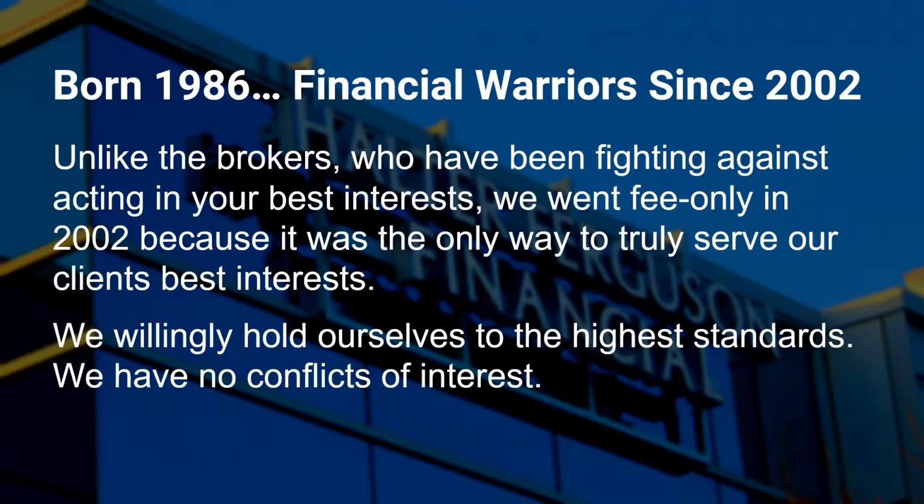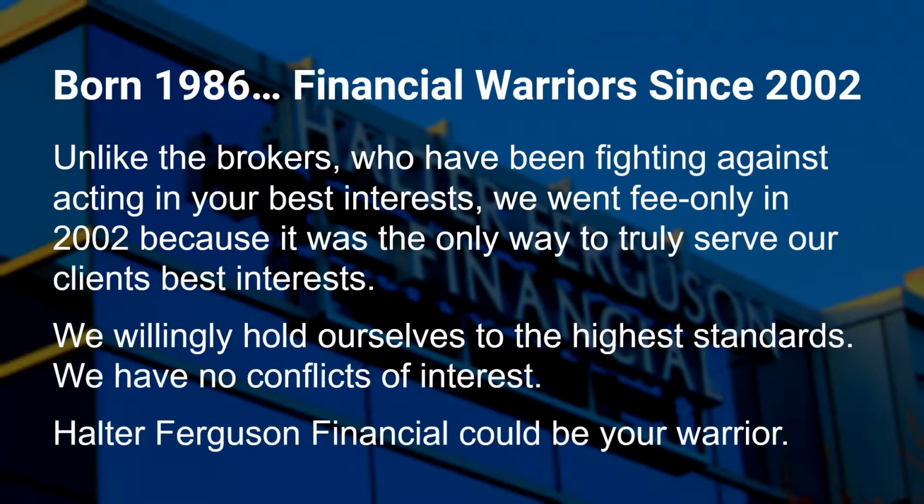So there's no way we're going to put you into an obscure real estate financial product just because it gives us 7% commission, because we make no money on commission. We made this change to fee only as it was beginning to happen, because we realized that this was the way we wanted to be treated. So what this means is that we do things a bit differently, and we could be your financial warrior.